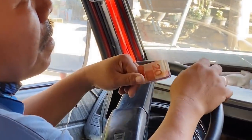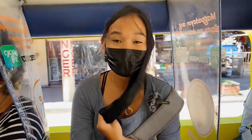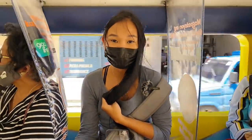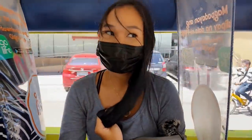Pretty cool, huh? During pre-COVID times, jeepneys were packed beyond their seating capacities. So if a passenger comes in and there's no seat available, sometimes a stranger would offer their lap for you to sit on. So can you imagine doing that in the West? Well, here you can actually offer your lap as a seat for a stranger.